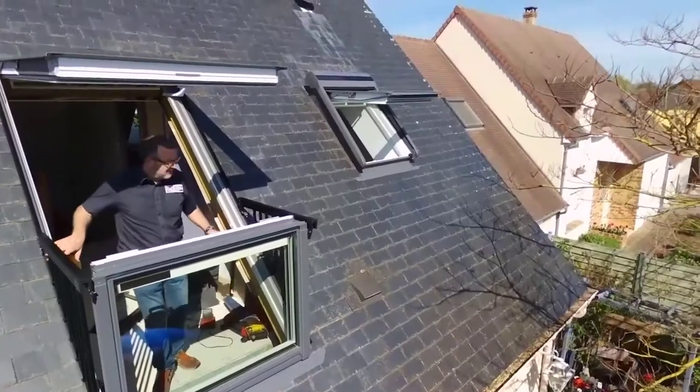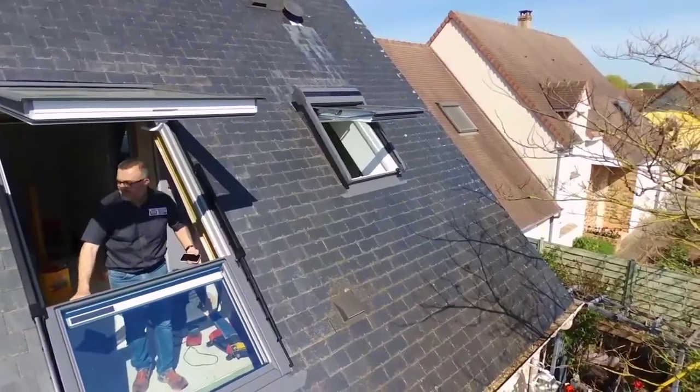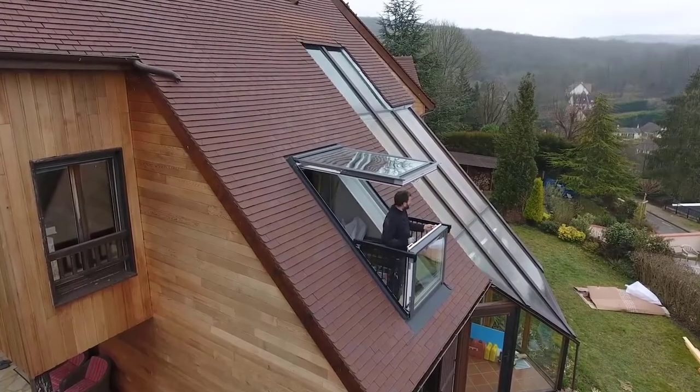And finally, the last design we'll show you today is a combination of a window and a sliding balcony. It can also be called a door to the roof or the balcony. It's designed for the attic and is usually located on a sloped roof.